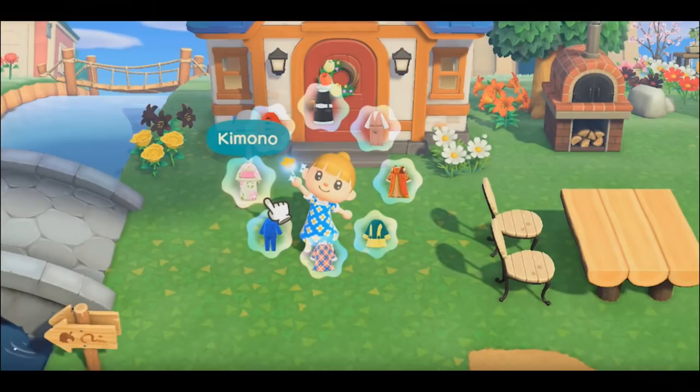I think this is a special star wand that you actually get from Celeste, is what I'm kind of inferring from the details that I have seen. And you can transform into different special event outfits. Look at the royal outfit over here. Are you kidding? I didn't even think about the fact maybe we could try to build up a little royalty island. So cute. But there we have a kimono.